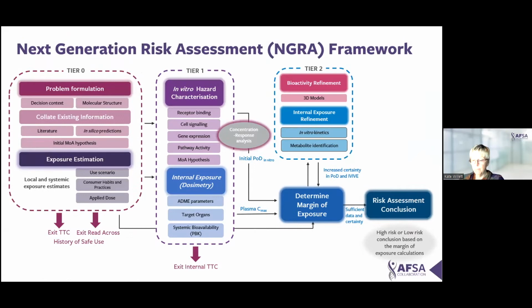So the basic animal-free risk assessment framework for personal products has been quite developed by a number of industry and regulatory partners, and it's also called next generation risk assessment. And this shows the NGRA framework that was originally developed as part of a European framework program called SEURAT, which is animal evaluation, safety evaluation, ultimately replacing animal testing.